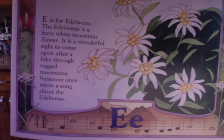E is for edelweiss. The edelweiss is a fuzzy white mountain flower. It's a wonderful sight to come upon after a hike through rugged mountains. Someone once wrote a song about the edelweiss. And it's in a very famous movie called The Sound of Music.